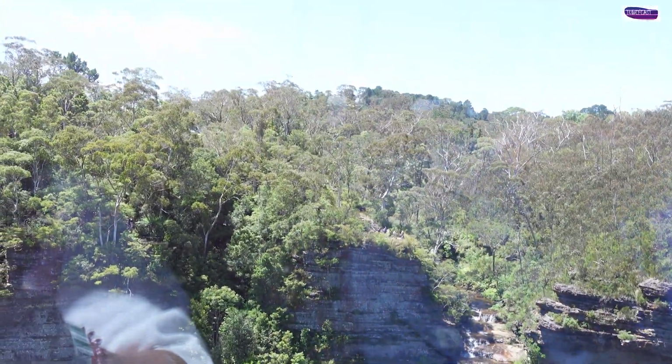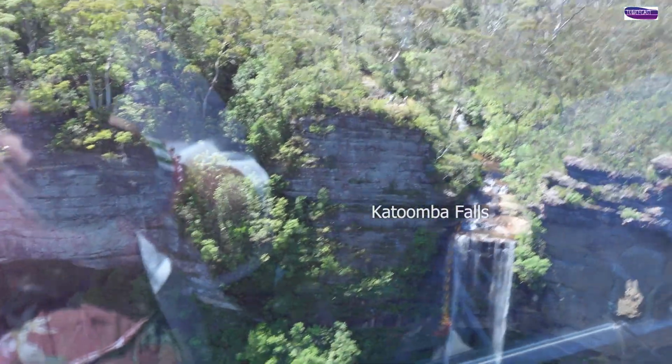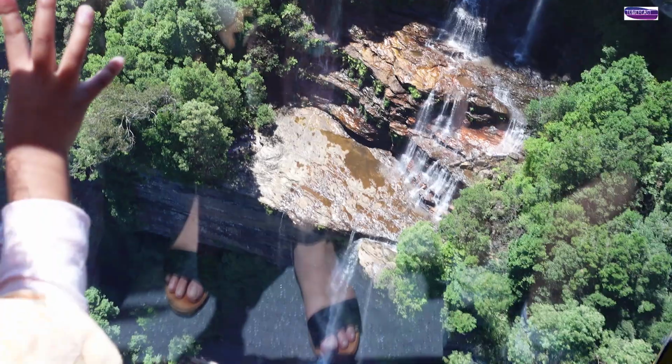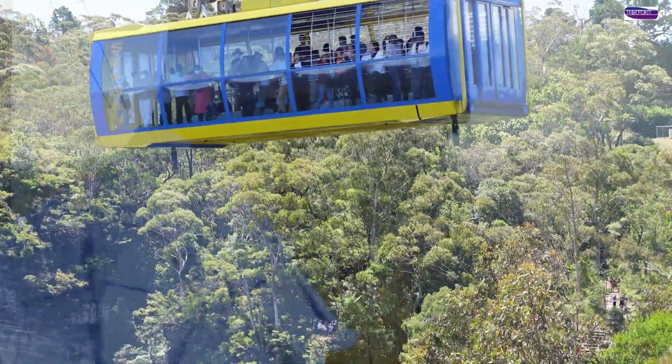Now if you have a look left hand side of the cabin, you will notice a waterfall. That's Katoomba Falls. Waterfall left hand side of the cabin. That is the third tallest waterfall in the Blue Mountains. And if you are from Sydney today, this is where you get your drinking water from.